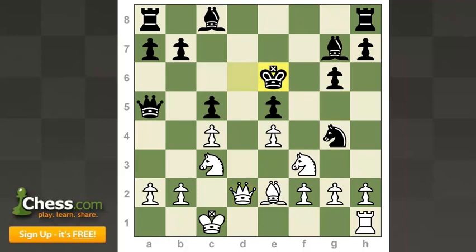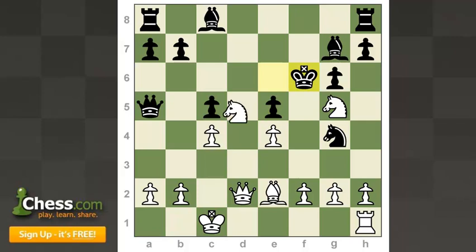So king e6, now knight g5 check, king f6, and knight d5 mate. Right? Beautiful checkmate. 2 knights, the king, center of the board. Awesome stuff. Right? So it didn't make much of a difference, but it was important to realize that black does have this possibility of playing his king to f6 once the knight comes to g4.